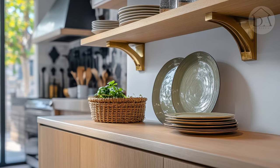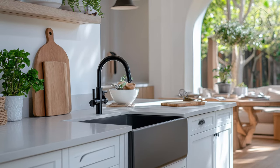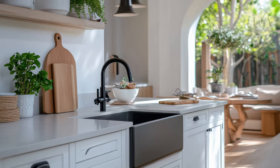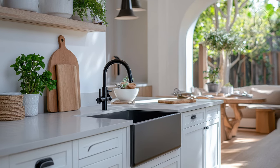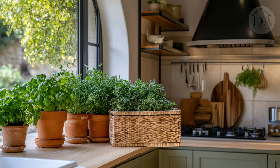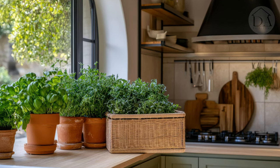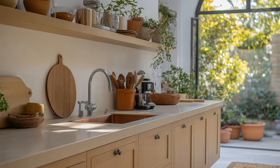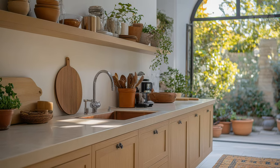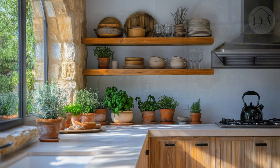Remember, the most important ingredient in any Mediterranean kitchen is the joy and love you bring to it. So gather your loved ones, cook up some delicious meals, and create memories that will last a lifetime in your beautiful, Mediterranean-inspired space.